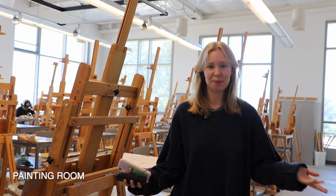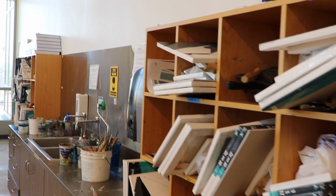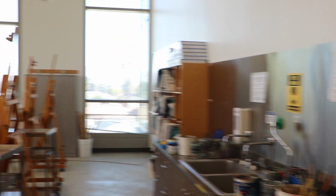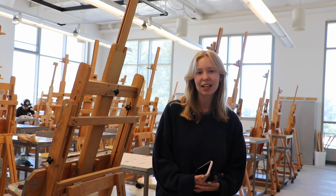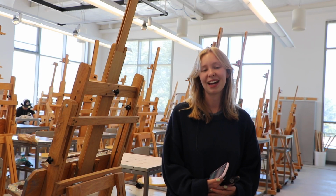Yeah, so this is the painting room up on the third floor. It's one of my favorite spaces in the building. I've worked on a lot of projects here for basic painting, intermediate, and advanced painting. Currently I'm in a portrait painting class, which has been really fun. Yeah, and it's just a great room.